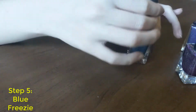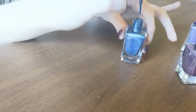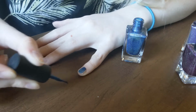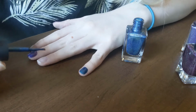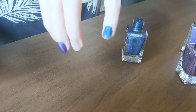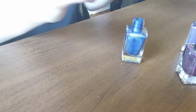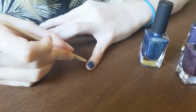Alright, and now it is blue Freezie's turn. Definitely don't need a ton of polish. My pinky. That's so pretty. I am so glad I went back and bought this. Yeah. This one might be a 2-coater for me. Really? Maybe. I can see the very end of my pinky nail. It's one of those things where you could put a second coat, but it doesn't necessarily even need it. I'll put a second coat and see if it affects anything, because with the other ones I haven't put 2 coats. I'll just see if the holo is a little brighter.